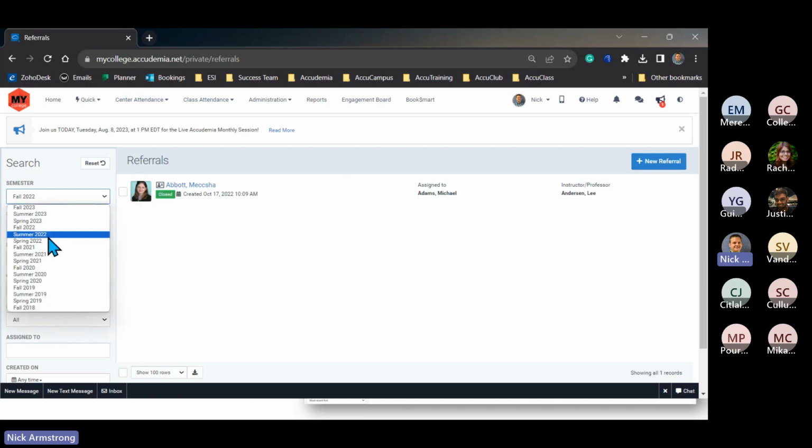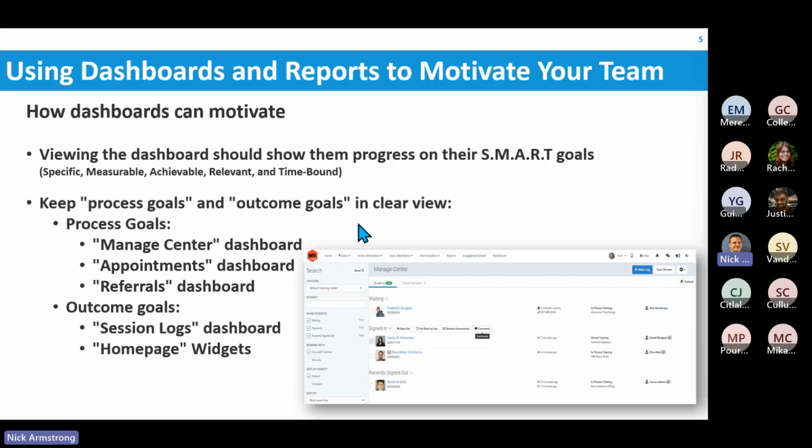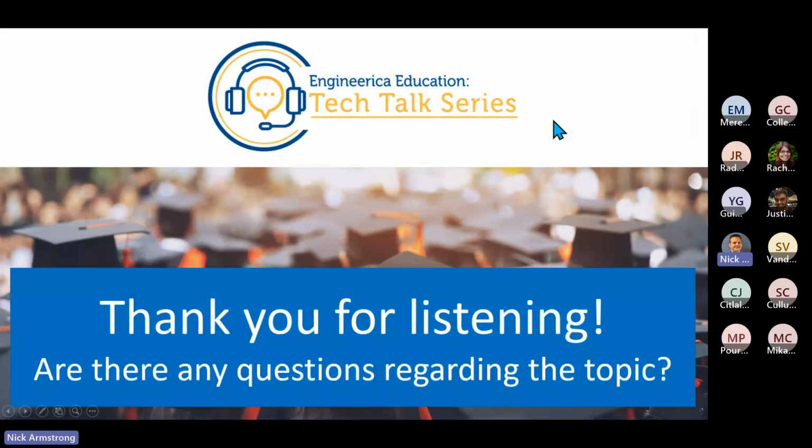Let's look at summer, maybe 22, spring. So these are some of the dashboards where you can keep track of students that were referred over to you, what their history was, and there's also reports on these as well. I think I'm just rambling now, so I'm going to go ahead and call that done. If you guys have any questions, let me know.